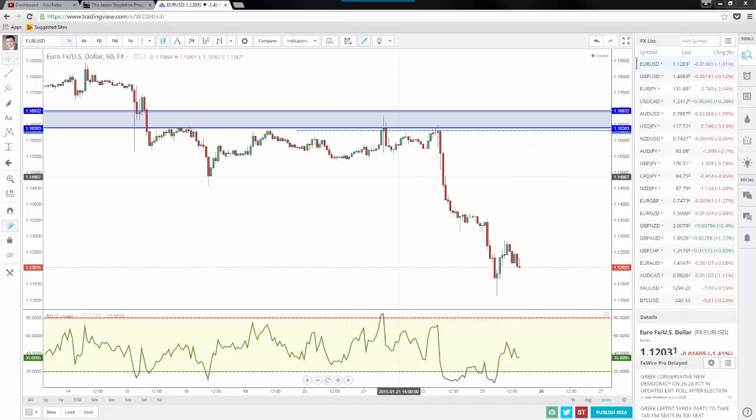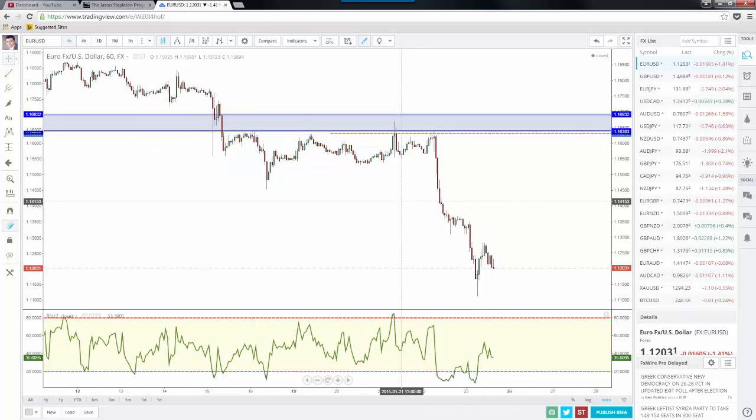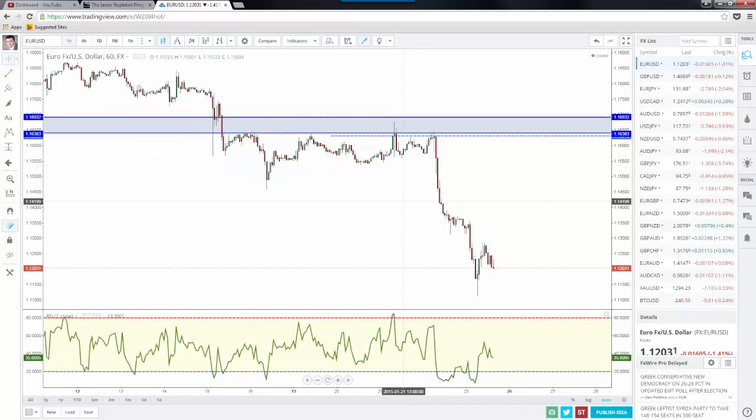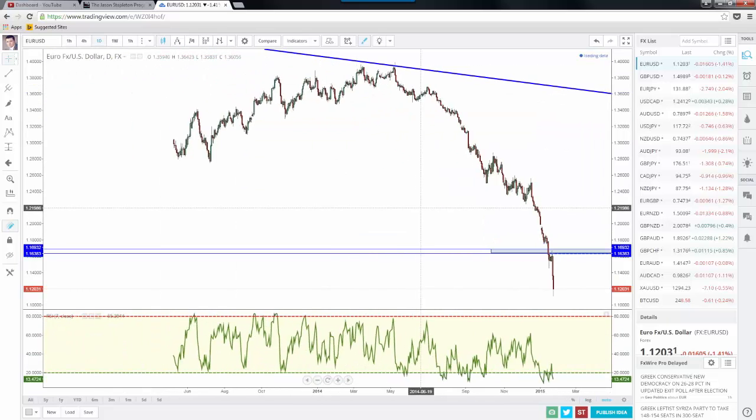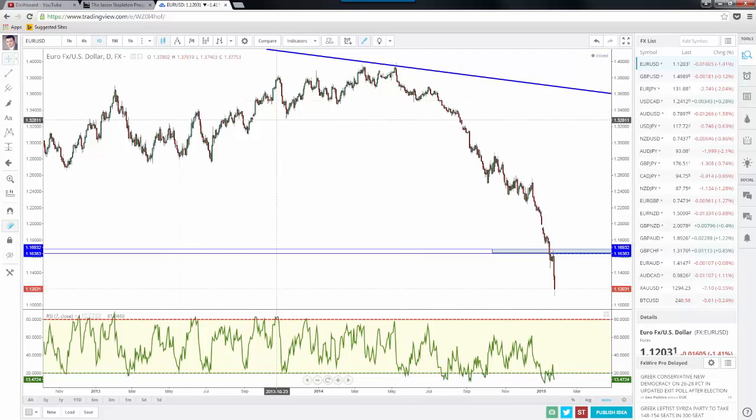So what do we do from here? The Euro USD is basically in a position where I think everything is set up to hurt the bears right now. Everything continues to be bearish. Everyone's overly bearish that we're headed to parity. Here's the thing. I think the greatest possible move that could hurt the most amount of people will be a move to the upside.